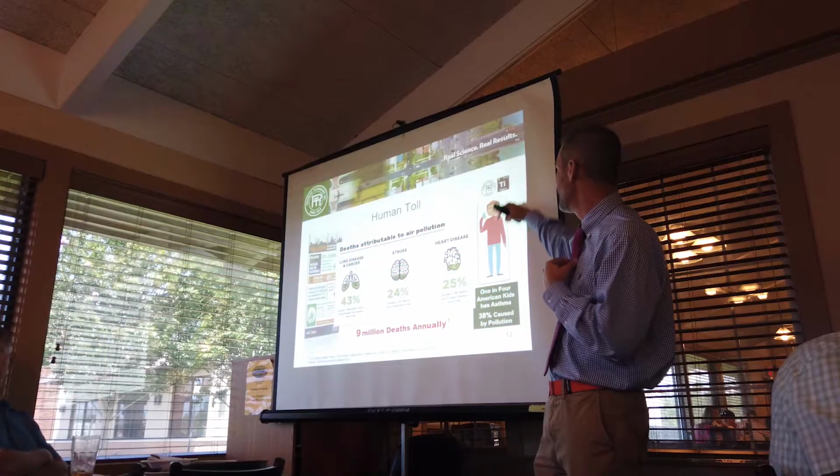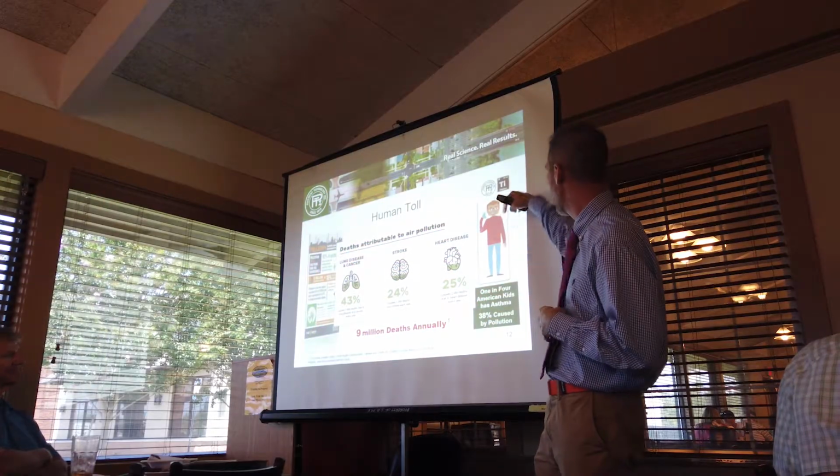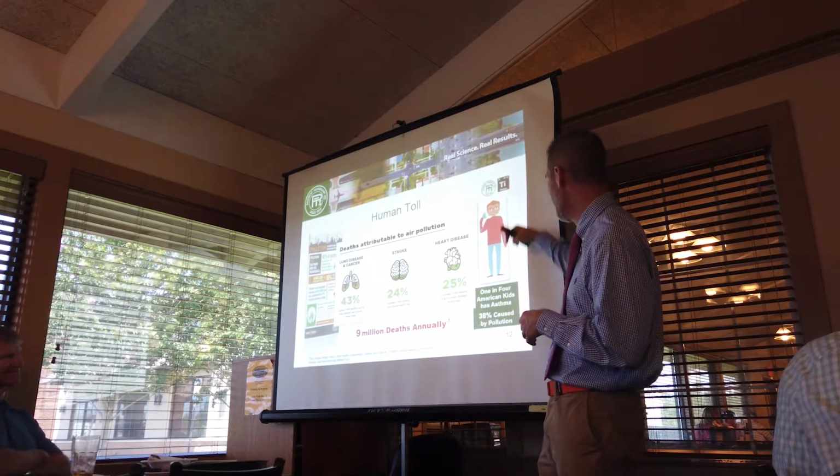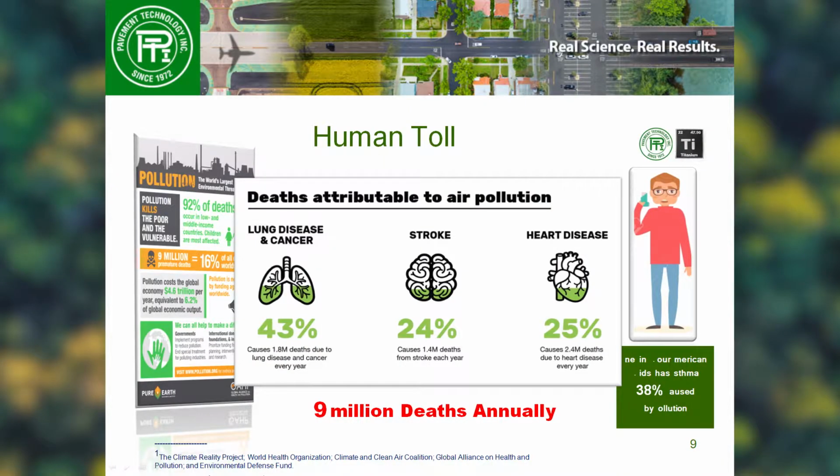So this is a cartoon representation of Ashton. I didn't tell him he was in the presentation. But 1 in 4 American kids has asthma, and 38% is caused by pollution. Okay, that's something that people don't know.